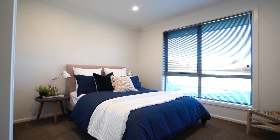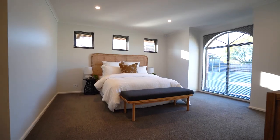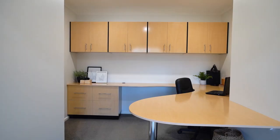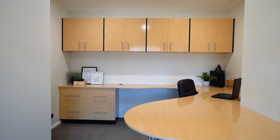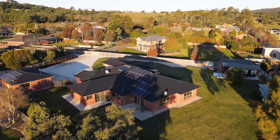It's tucked away down an internal driveway, features 4 bedrooms, huge study area, an abundance of living areas, and is sitting on nearly an acre of land with sensational outbuildings for the boats, the caravans, you name it. The room is here, tucked away from the prying eye. Come and see what I'm talking about.